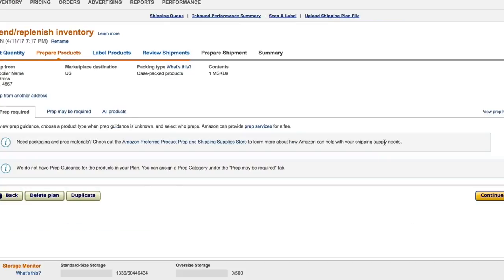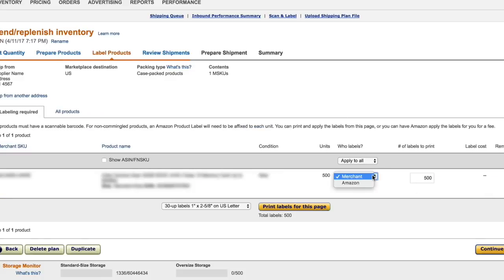Click continue. Again, in most cases, you should be able to click continue. Now here you get to choose whether you're going to apply the FNSKU barcodes or whether Amazon is going to do it. Notice if I select Amazon, it shows me that it's going to cost 20 cents per unit. So usually you can get your supplier to do this. So I would just make that merchant.